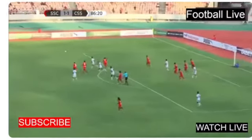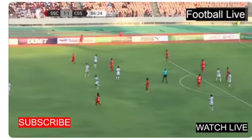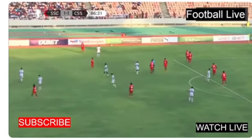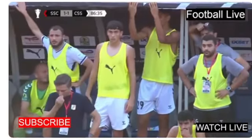Again, a strike back into the area. And Mokwala can't keep it in. Well, the defense of Simba showing some resilience and getting the geography all correct.